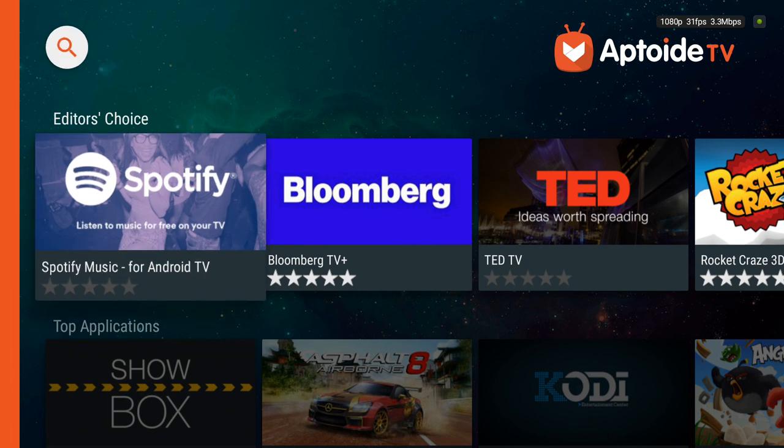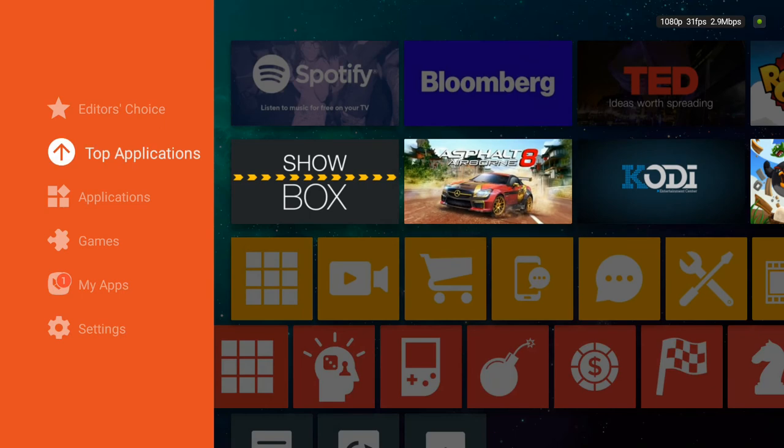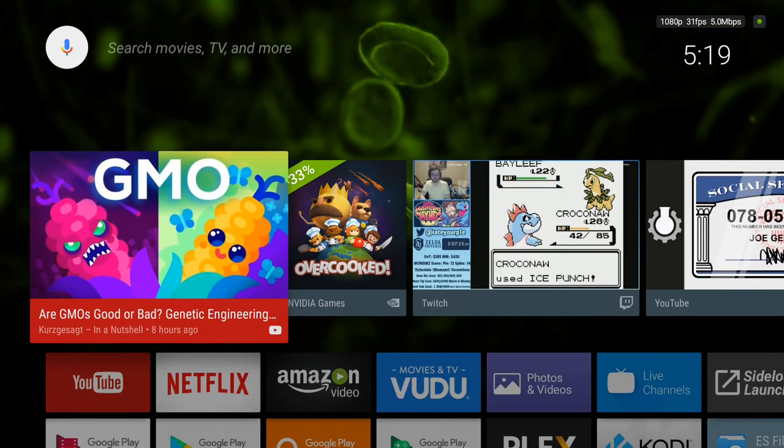But I'm going to go ahead and exit out now. So you can press the B button once again when you're at this screen to get you back to your Shield home screen menu, or you can also press the back arrow key. So I'll press the B button. I'll press it again. All right, so that is it, guys.